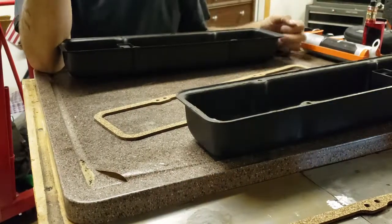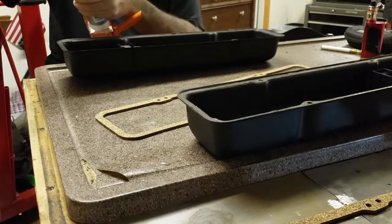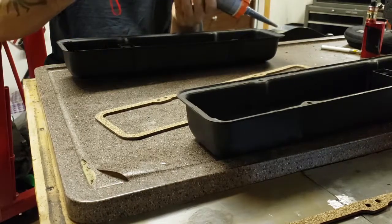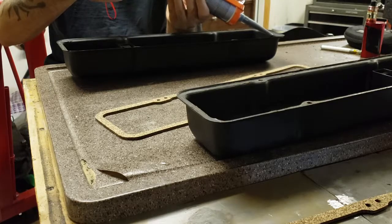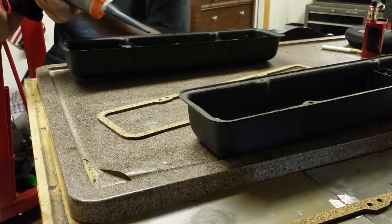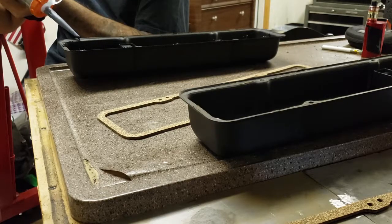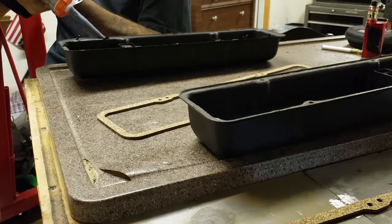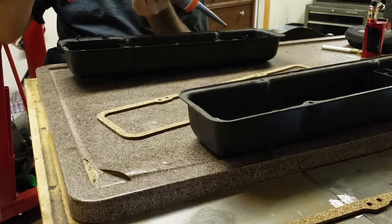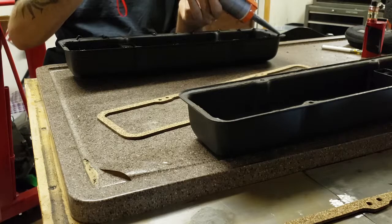Okay, so we're going to show you real quick how you do this. Pretty much just like the oil pan and the timing cover. Pull the plug out of there. Come down here. Take your RTV. Couple dabs here and there. Like so. Basically just enough to give you some smearing, because you do gotta smudge it out.